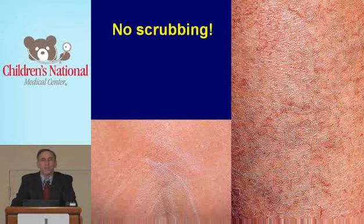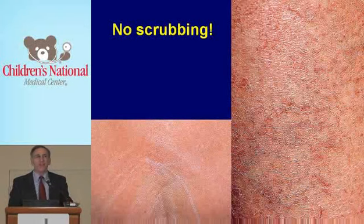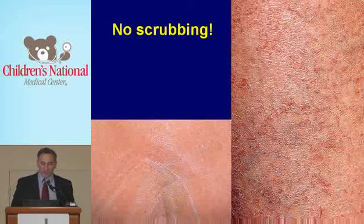But get the families to stop this notion that you've got to scrub away at the eczema. Atopic dermatitis is not dirty. These kids are often the most hygienic kids you have around. So please dispel the moms of this notion about scrubbing.